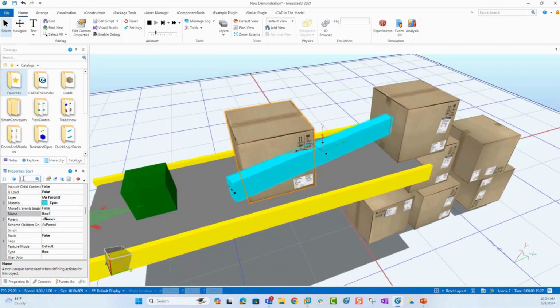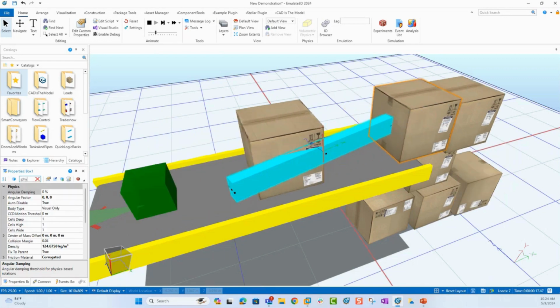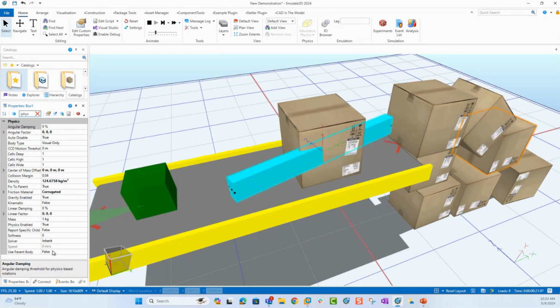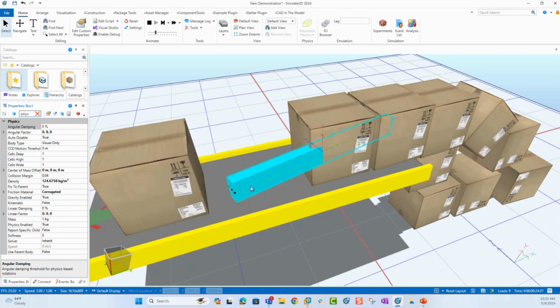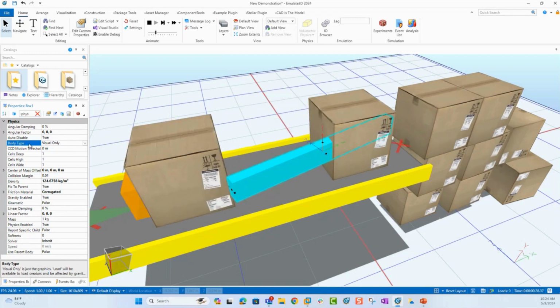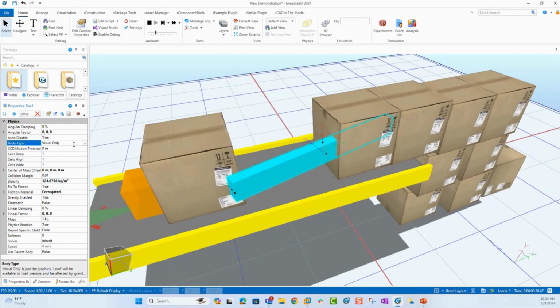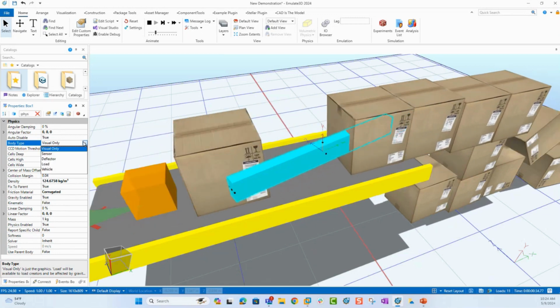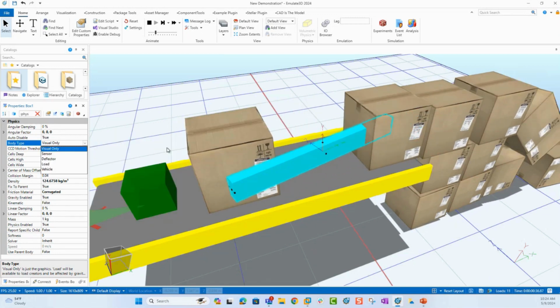Well, this box, if we go and look at its physics category of properties, so these are all the properties just to do with the physics of this object. There's one in particular that's called body type, and that is where we can change it from visual only to being something that will interact with these loads.